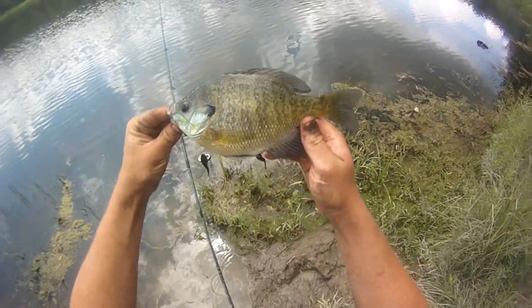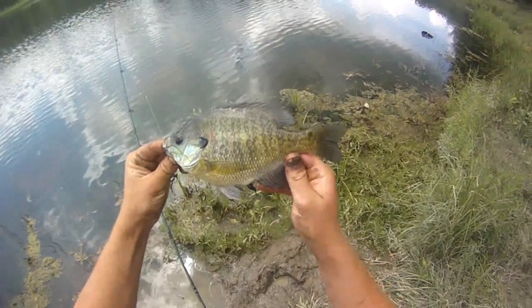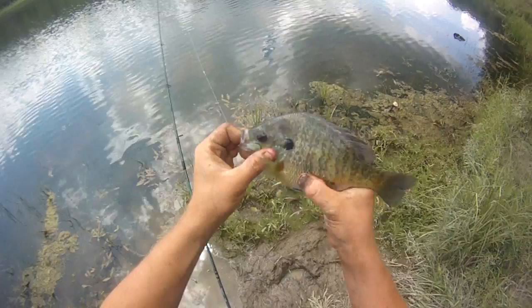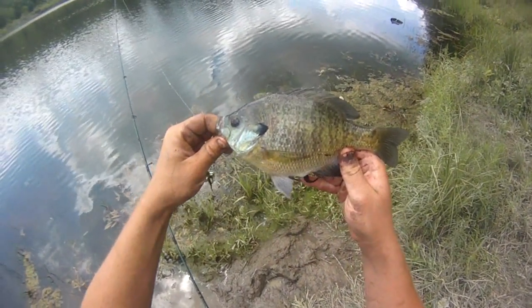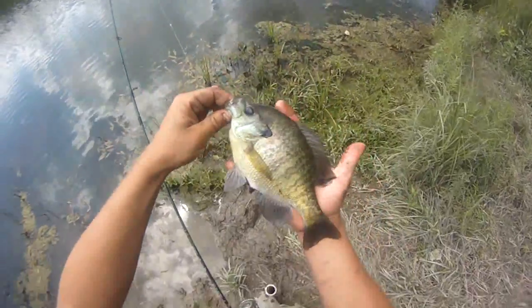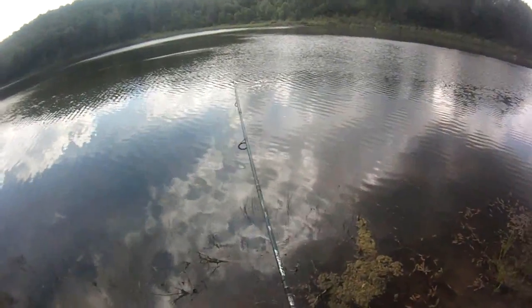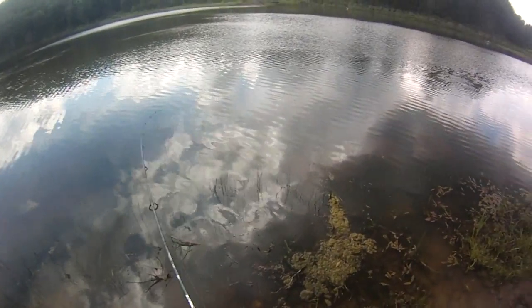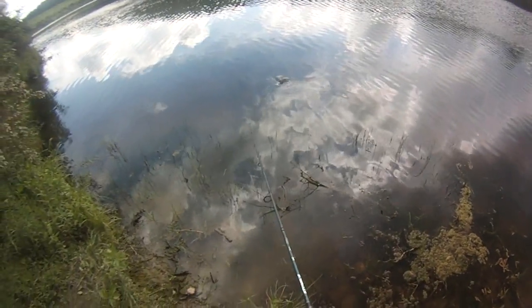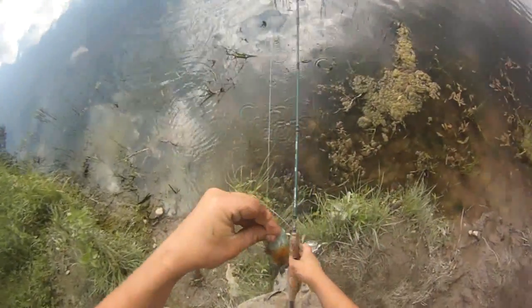That one's definitely over 9 inches by a little bit. Nice, beautiful colors too, man. I love it when they have these colors, the turquoise right there and all this green and black bars and stuff. So pretty. Remind me of crappies for some reason. It's like I was never here. Still a good school of them. I must have ripped so many out that the remaining ones got shy. Got this guy in a half piece of worm, another gill.